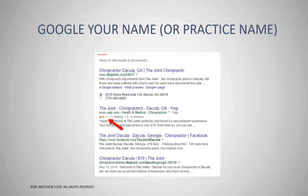I always give this example, but there's a place called The Joint in Decatur, Georgia. And let's say you were just searching for a chiropractor. You ran across this listing, 1.5 stars. You're not even going to think twice. You might not even read the review because you're like, I don't think so. I'm not going to go to a place that has a 1.5 star review.